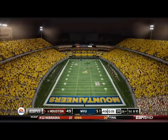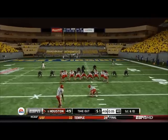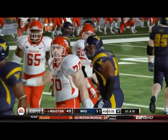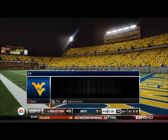This is the type of kick that puts you on the map. If you miss, you're just another kicker. If you make it, you're praised forever. And they're going to take a timeout here and let him think about it.